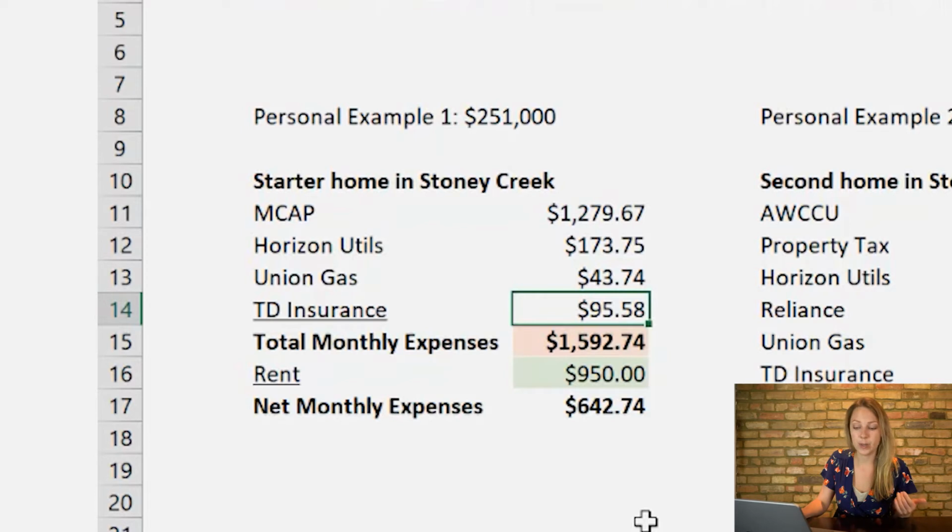And then home insurance as well through TD was $95.58. So that brings us to a total monthly expense of $1,592.74. And if I was just living in this house myself, then that would be the monthly cost.